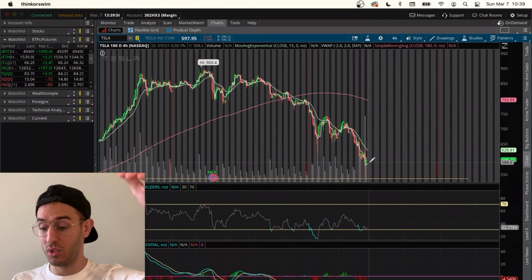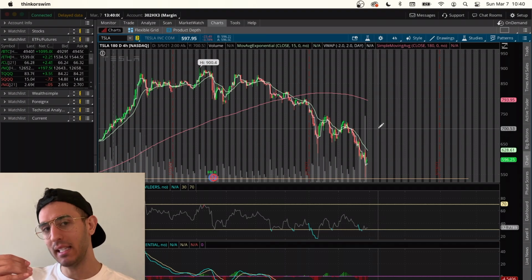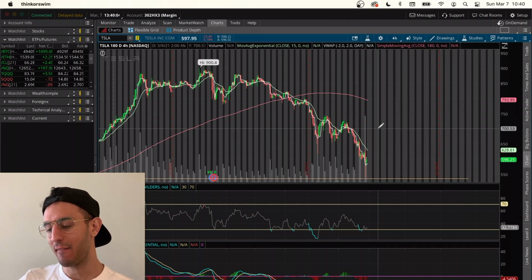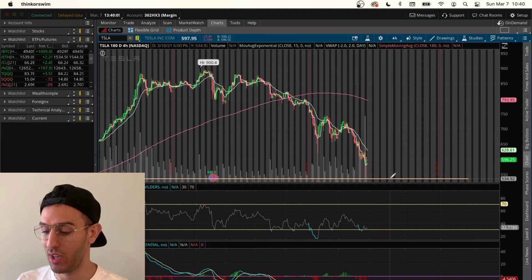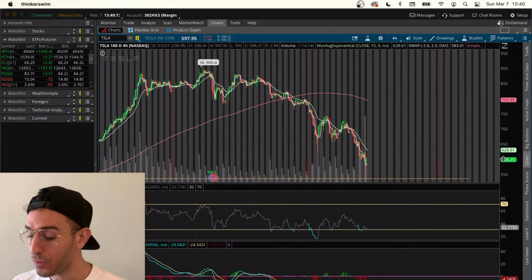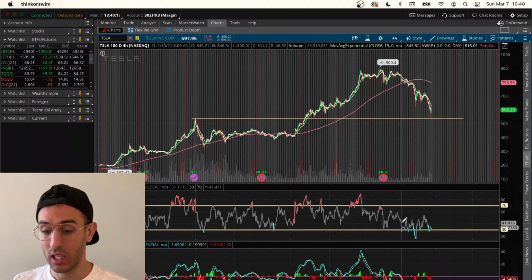Now, if the stock was to bounce and break above the EMA line, typically the stock will have a pullback again. And if it does have a higher low, or if it bounces at the same price line, which is the trend line over here, then and only then will I be adding to my position. Having said that about technicals, let's jump into some fundamentals.